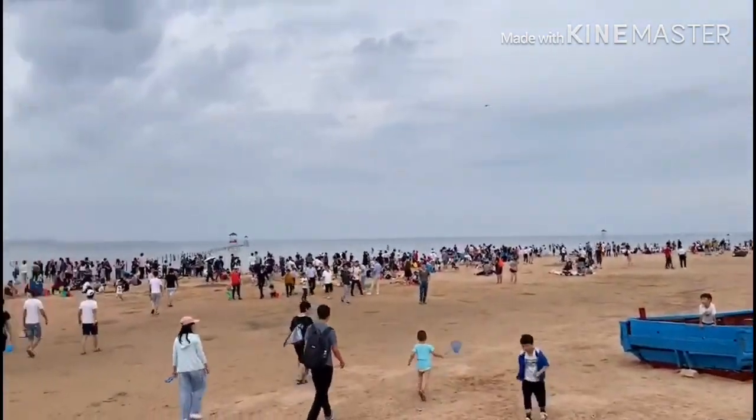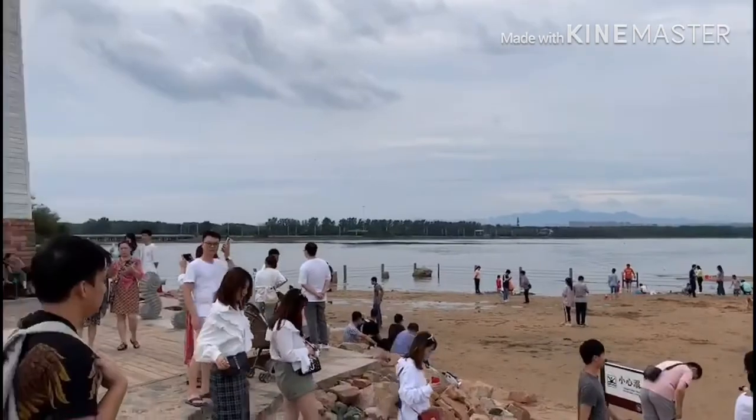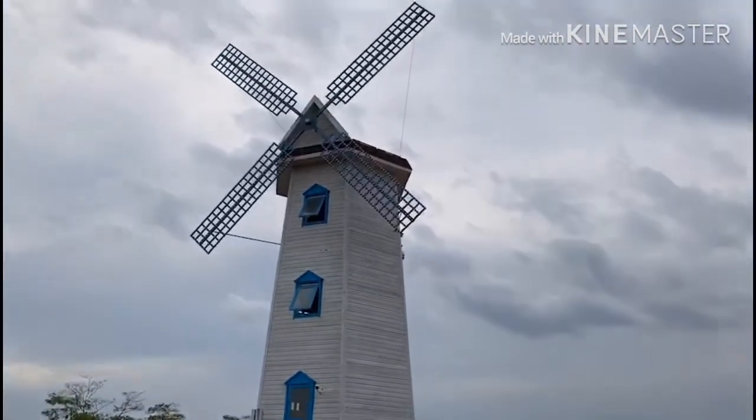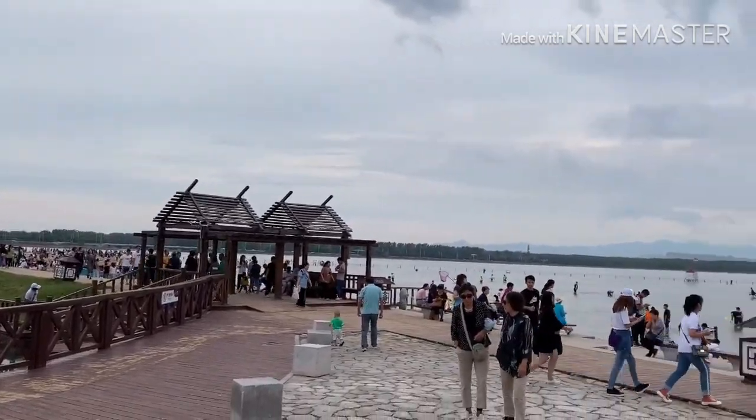After a lot of walking, we reached the seaside and we could see that the place was kind of crowded. So after a while, I flew the drone. So let's have a look at my drone shots.